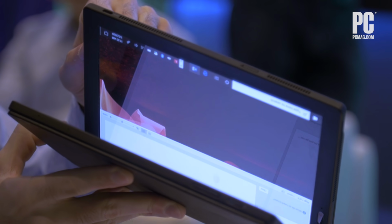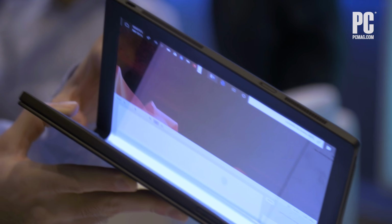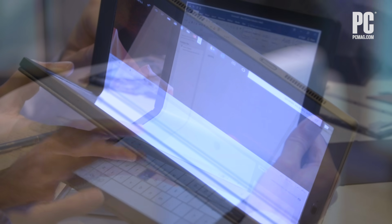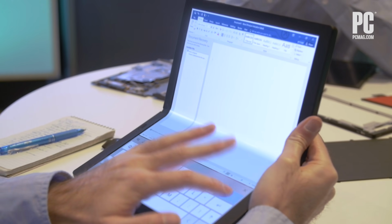It's a really cool idea that we've seen before from the likes of Samsung with the Galaxy Fold, but the big question is, will it work? There is a bit of blue tint when you fold the screen.